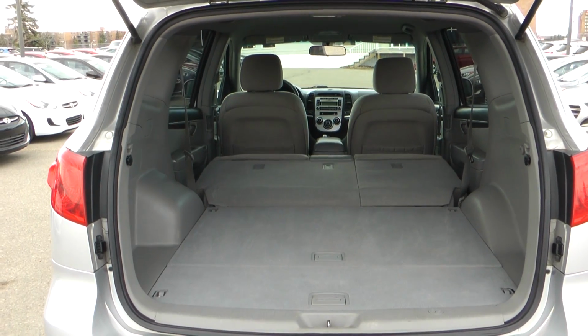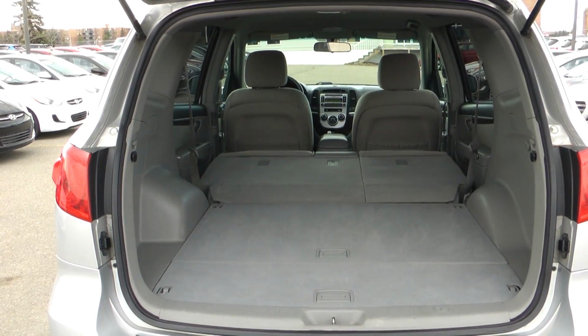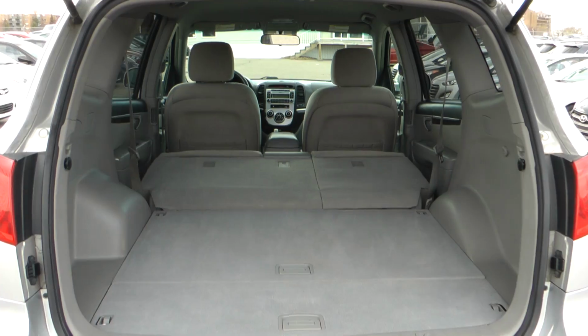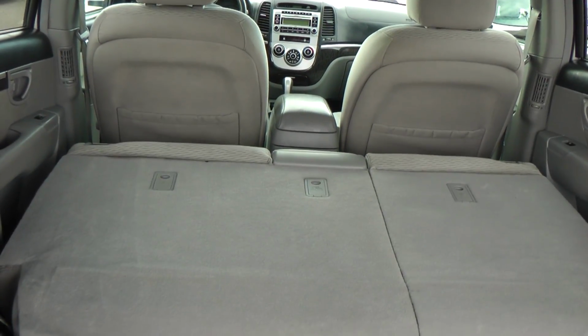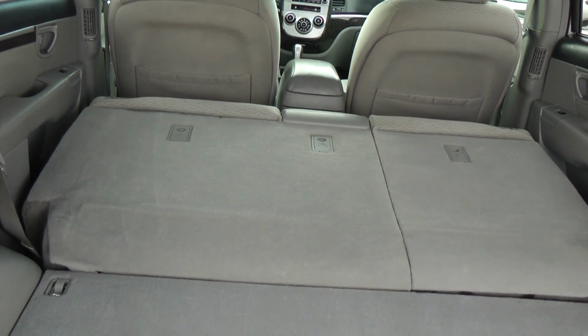The opening to the cargo area is very large, as you can see. It's tall, it's wide, and the great thing about it is that it's very deep as well for the actual cargo capacity. So you should be able to carry long items without any problem whatsoever.